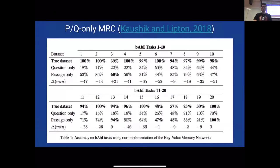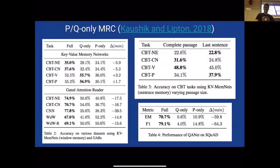And then they find out that the model can still do very well in some cases. You can see in some cases the passage-only or question-only cases are very close to the full setting or even the same as the full setting. In the CBT data set, the Q-only models can actually perform even better than the full models in some cases.